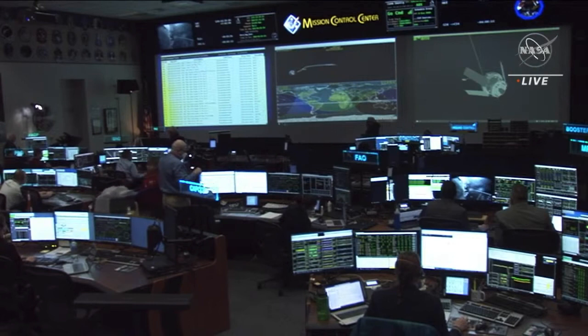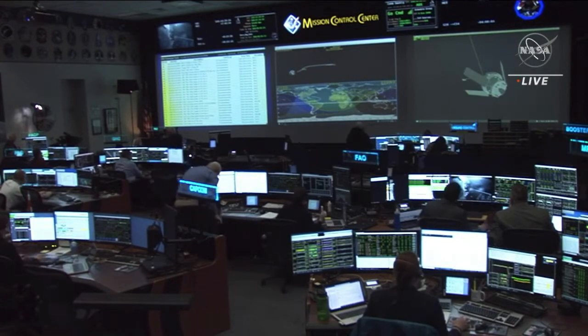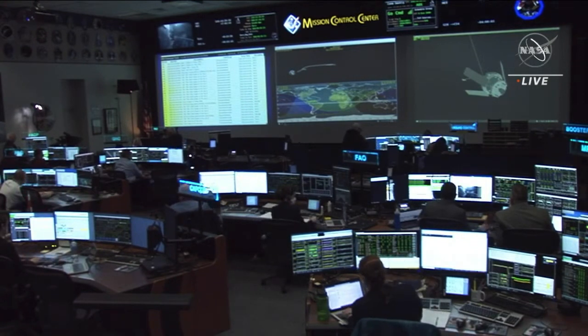Less than 3 minutes until the start of today's OTC burn, which will provide a critical checkout of the Orbital Maneuvering System, or OMS engine, of the Orion spacecraft following its liftoff from the Kennedy Space Center in Florida 7 hours and 42 minutes ago.